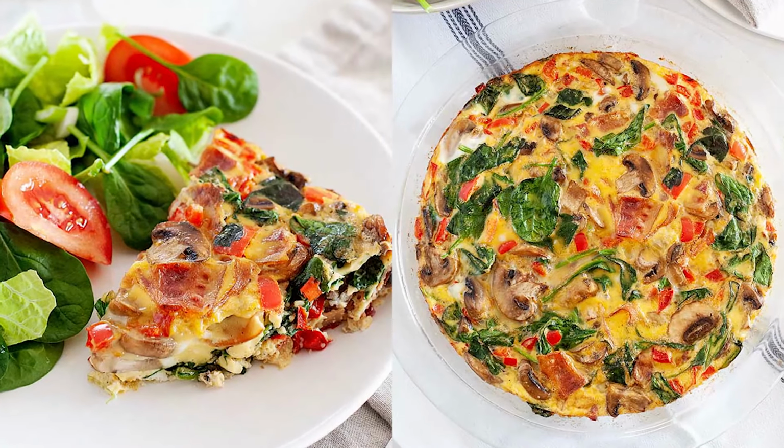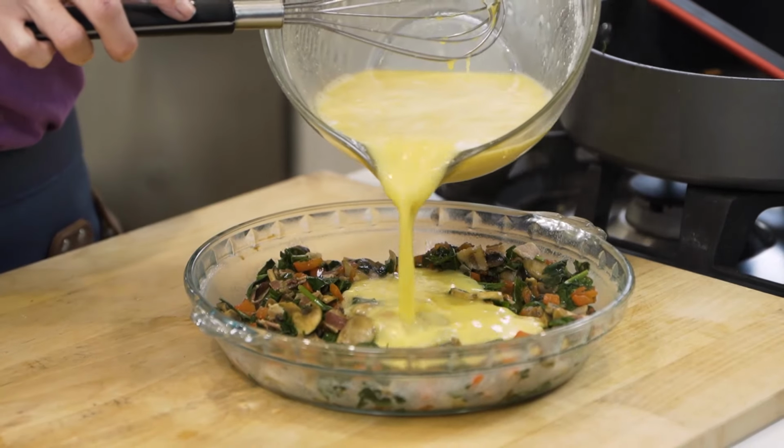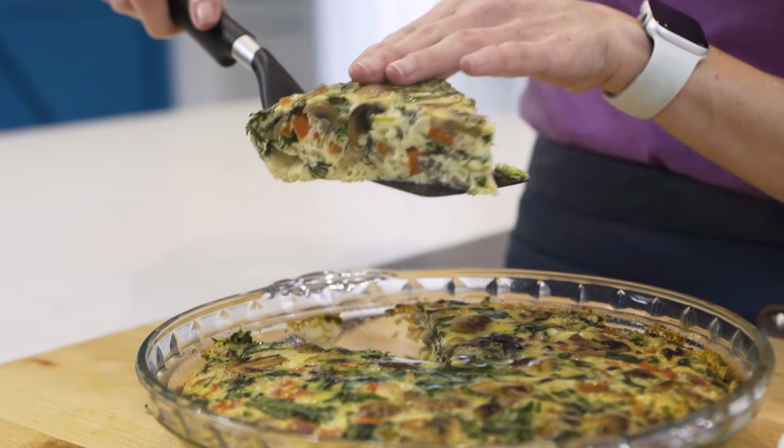Now, if by the time you finish opening up gifts, it's no longer breakfast and it's more like brunch, go ahead and make my bacon and spinach frittata recipe. Everything gets mixed in a bowl, baked in the oven, and it holds up really well. Plus, it's a recipe that you can make ahead and simply heat and eat.